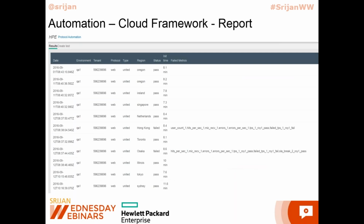And here's the report. You can see all the report, and in the middle there is a failed test. What failed? It will give me the metrics that were failing, and to understand it's not just failed, I need the expected. Without expected, there is no reason to run any test, I think.